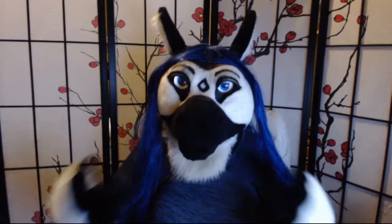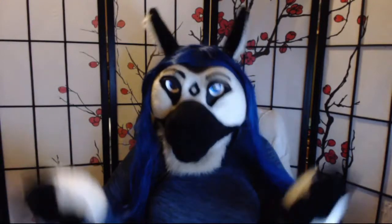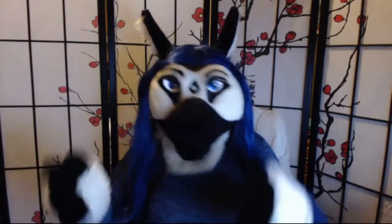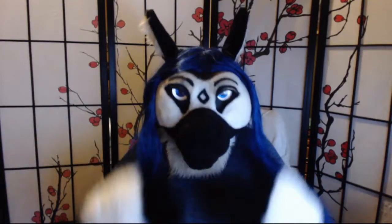So Topaz ended up being the second Mixed Candy suit that I got, and she was completed just in time for Further Confusion 2010, and this is the only time that I've left a con with more suits than I came with, which was funny because I had to take an empty action packer to the con knowing that I would be coming back with 2.